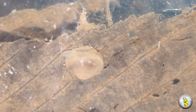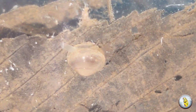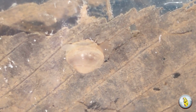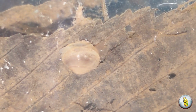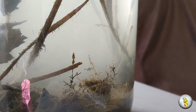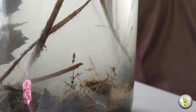I'm not going to go through the names of all the various creatures that I saw in my ecosphere. That's sort of the purview of the channel Life in Jars, which I encourage you to check out later. But there was one really strange creature that caught my eye because I had never seen anything quite like it before. And here you see it, bobbing up and down slowly on some sort of a filament.